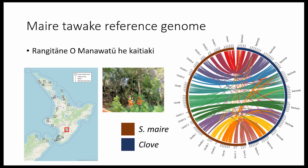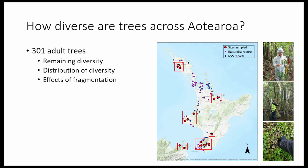So 10 years ago, this would have been largely impossible. It would have been extremely expensive, and we would have just got thousands of little chunks. But with new technologies, it's becoming a lot cheaper, and I did this within a year, and we could possibly continue to do this for many of Aotearoa's other taonga species within the scope of smaller projects such as Ngā Rākau Taketake.